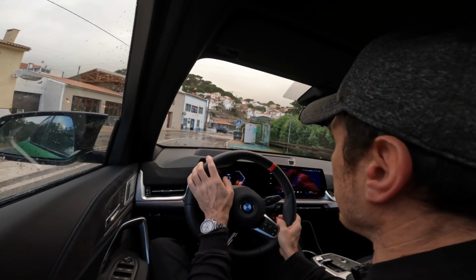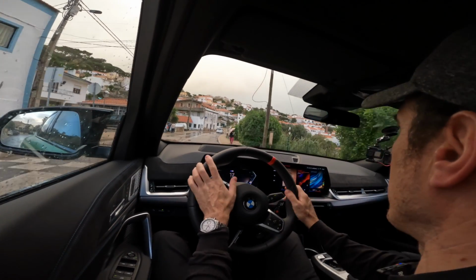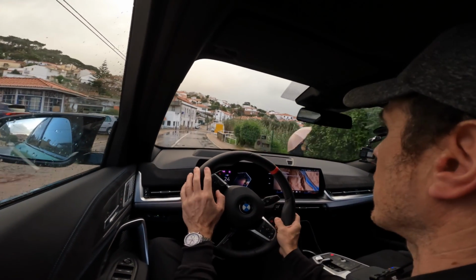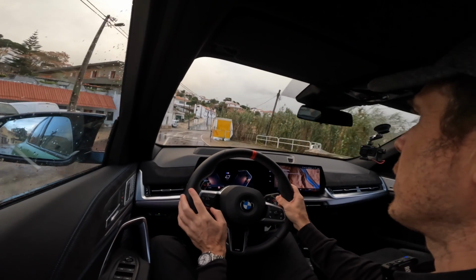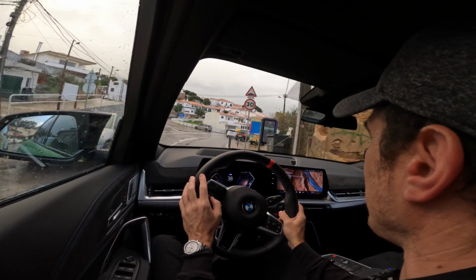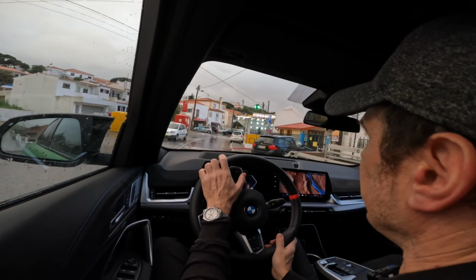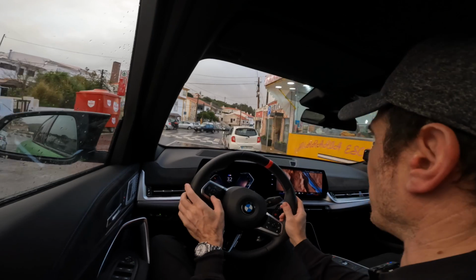Now I'm in a city driving situation, so let me switch back to the personal mode and we can see how the transmission behaves. So once again, it's not as responsive, and the engine is not as responsive as in the sport mode. Of course, I expected this. Trying to see if there is, yeah, there is no turbo lag, so that's good.